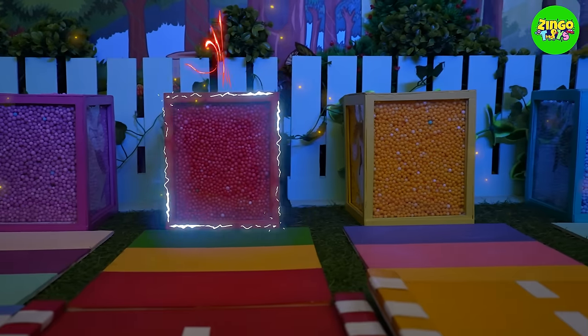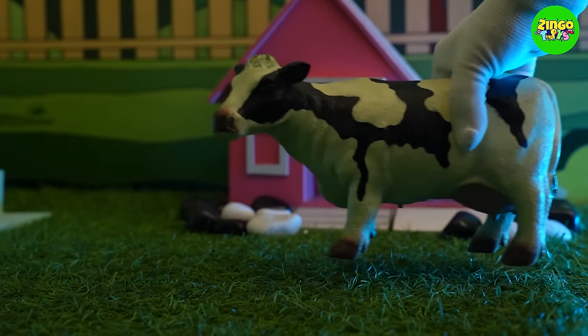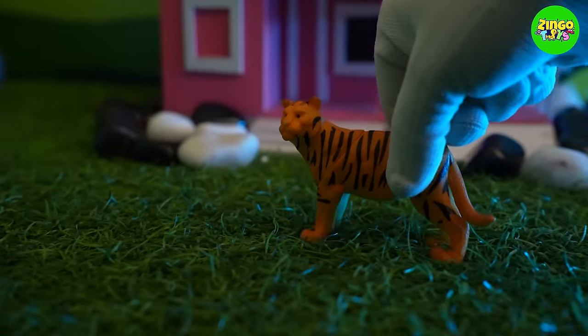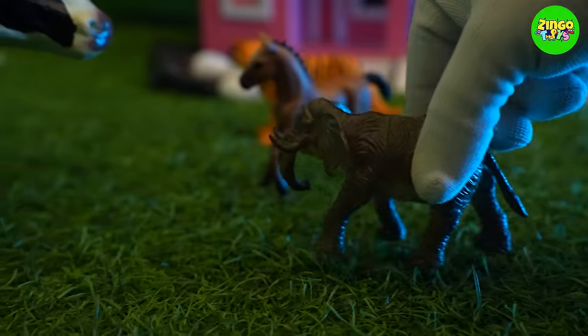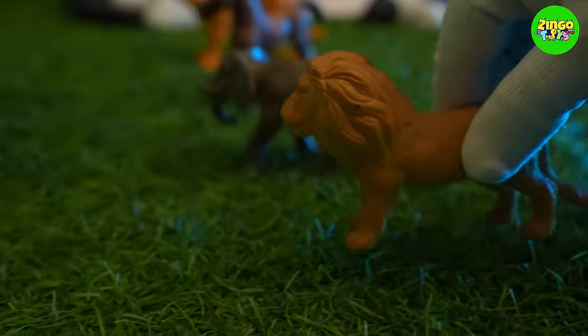Wow, there are 4 magical jars with colorful magical balls. The big cow is here. Look, a tiger is also coming. Here's a horse. An elephant has arrived. At last, the Lion King appears.